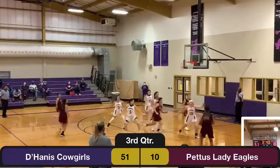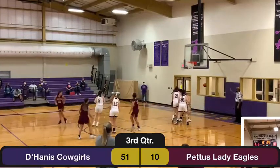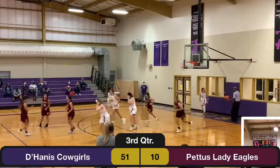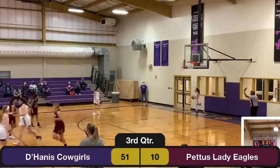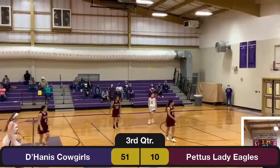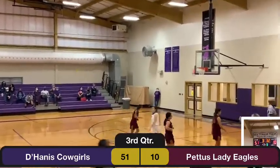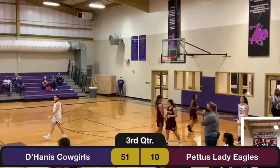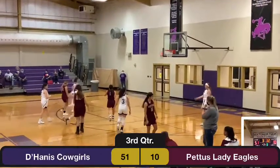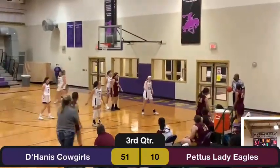Back-to-back possessions. Another three for Pettus, rebounded by Reyes, and they're going to say that it's deflected by Pettus. It's going to go over to the Cowgirls. And a little trouble there. It's going to go out of bounds as Peyton Burrow tries to swing the ball back to Reyes. So Pettus will take over. Cowgirls with a 41-point lead here, 3:32 remaining in the third quarter.